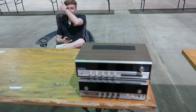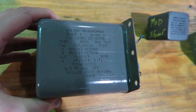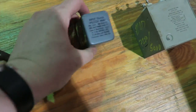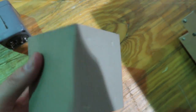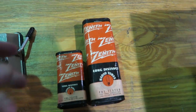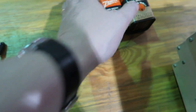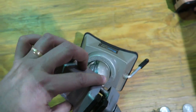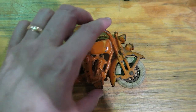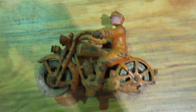Alright, my 18-year-old son Michael hanging out over here watching my table, trying to sell my stuff I just bought. Ended up getting a really nice 5,000 ohm primary audio output transformer, an interstage transformer, and another audio output transformer off that guy. So glad to have got those. Alright, bought a couple new in the box, never opened tubes here. Amazing looking. Picked up a Panavise for $10, really nice little unit, but maybe the best find of the whole Hamfest yet is this little antique motorcycle. It's got rubber wheels and it is a Harley Davidson, so we're going to find out what that thing's worth.